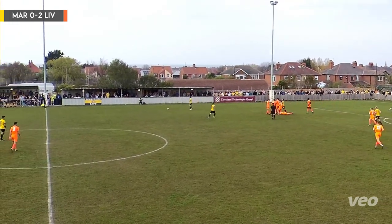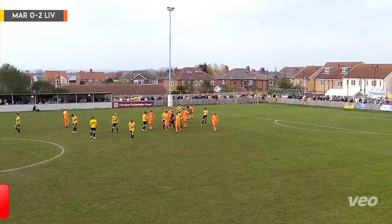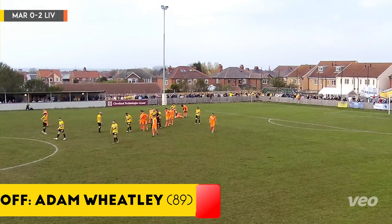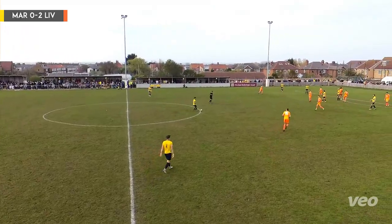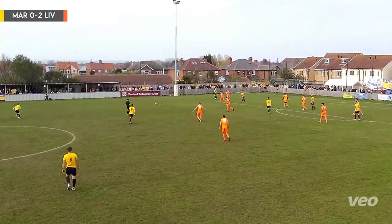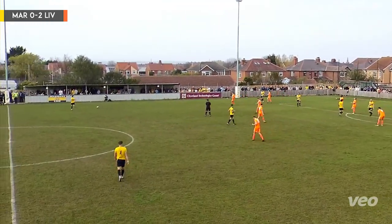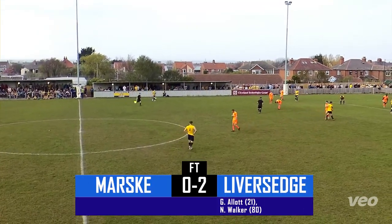Referee yet to show a card, and that is a red card. That's a red card for Wheatley, the captain, picked up by Kevin Burgess at the back. Been very quiet today, has Kevin. Ball has been headed out by, and you guessed it, Alfie Rohr, and that is full time here at Mount Pleasant.